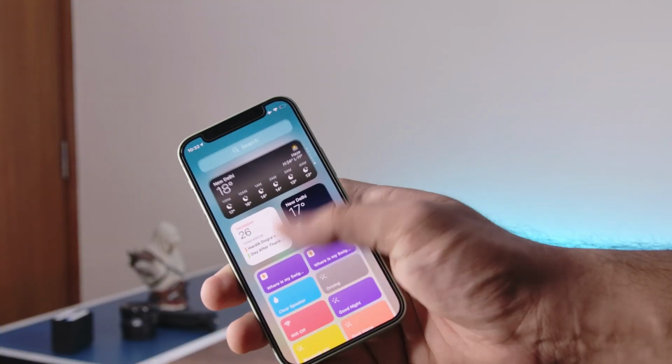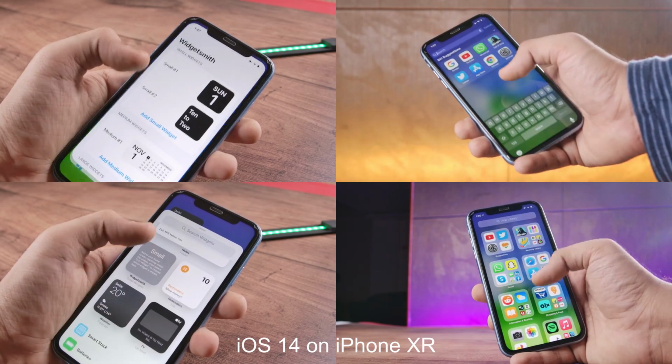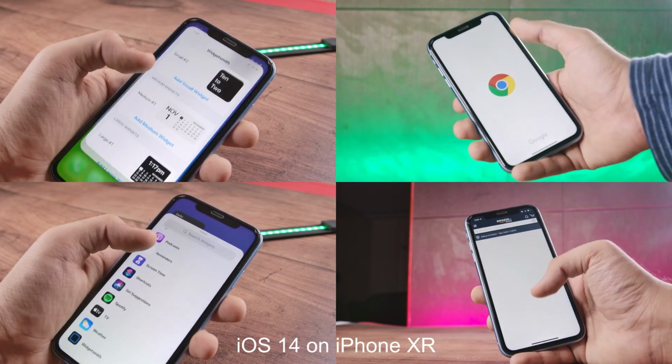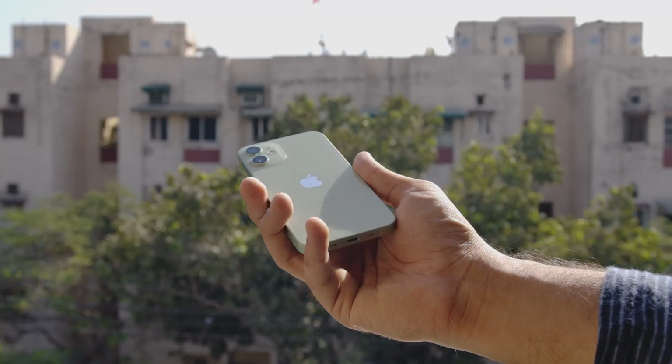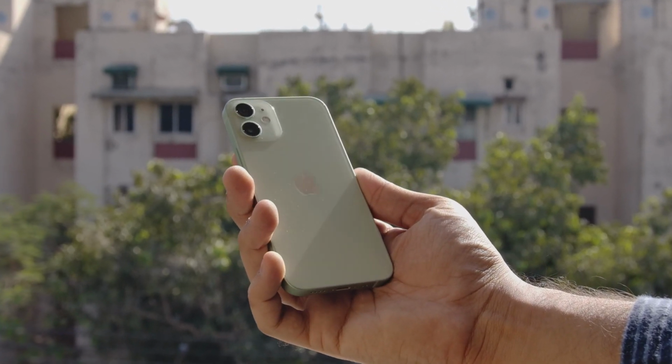General performance on iPhones has gotten so good that even 2-year-old iPhones feel fast and fluid today. So no matter how hardcore your usage is, the iPhone 12 mini is equipped to deal with it, because if this phone is not powerful enough for you, then no phone really is.